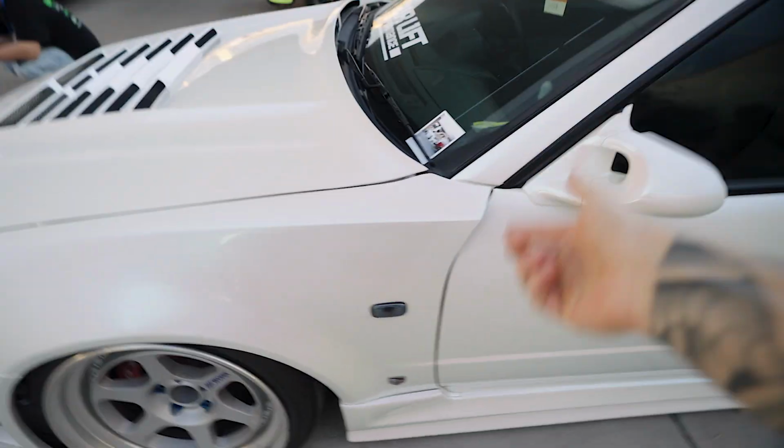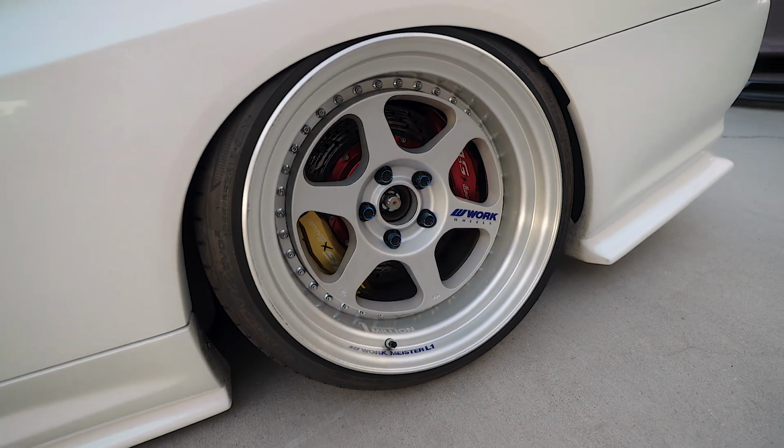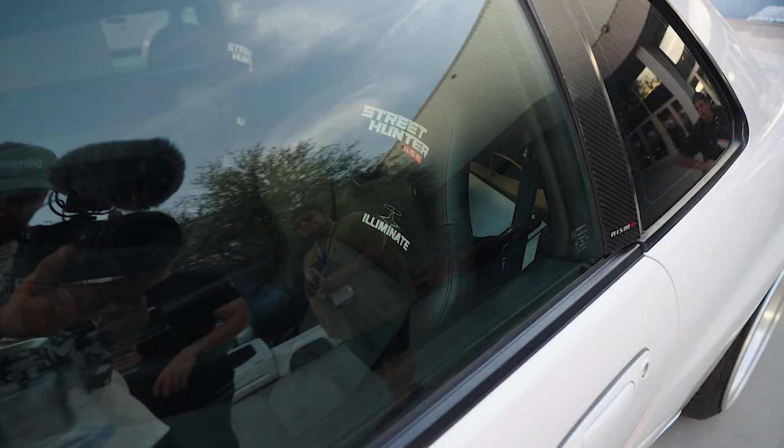I like it. Zine Tube Vendors got a special place in my heart for these. Yeah, these brakes are sick. He's got a sick one on the hydro and one on the lock. Street Hunter seats. Honorable mention for sure. Randy crushed it with this build, dude.